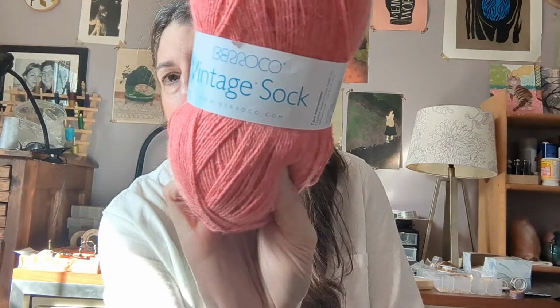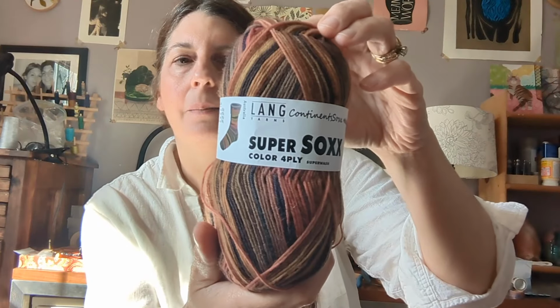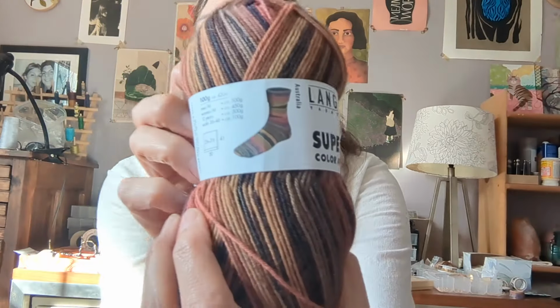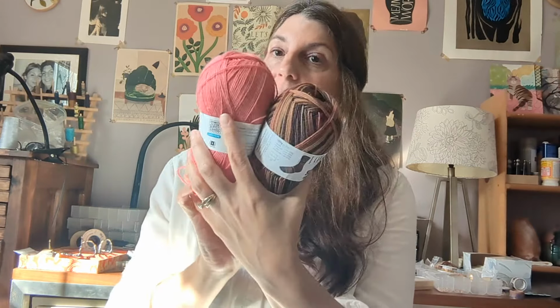And I also got some sock yarn. I got this Barocco vintage sock. Love this color. It's kind of a coral pink color. Gorgeous, so soft. It's an acrylic wool nylon blend. And I also got this. This is Super Socks by Lang Yarns. Does this have a color on it? No. It looks like it's an Australian, maybe? It's a self-striping, so you can see what that looks like there. They could possibly be used together, and maybe I will make another pair of Over Easy socks with these. I don't know yet. But anyway, that's what I bought.